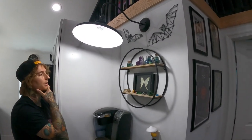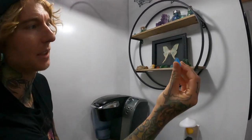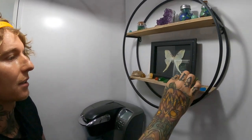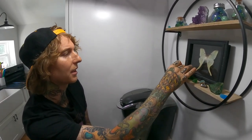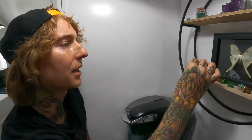And then we got our cool little circle wall, which is a taxidermy Luna moth. We got a whole bunch of glass I found at Gandhi's Beach. These are some of my favorite pieces. So we got this huge chunk here. We got some tiger's eye. I think I bought that actually. Some more Gandhi's glass. We got a piece of citrine quartz. I think it's citrine quartz. I don't exactly know where it came from, but another piece of tiger's eye.